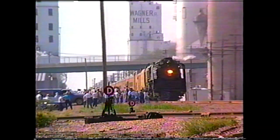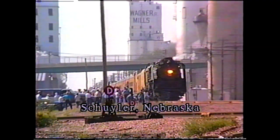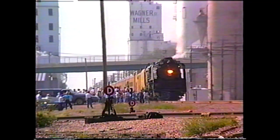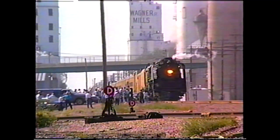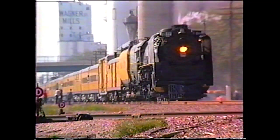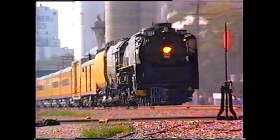The railroad occasionally operates a special, which runs from North Platte to Omaha, Nebraska, in conjunction with the River City Roundup celebration. This time, arrangements were made for busloads of schoolchildren to ride the special between stops. This, coupled with the opportunity for many to see a live steam locomotive, has made this train a favorite among the local residents.